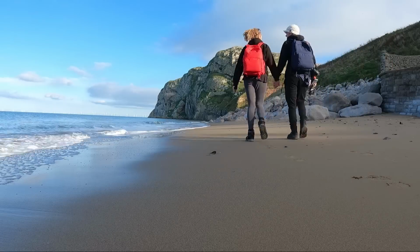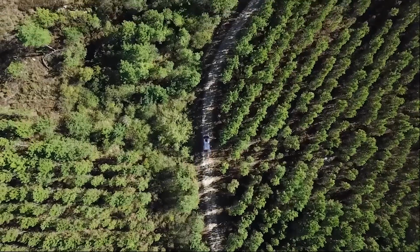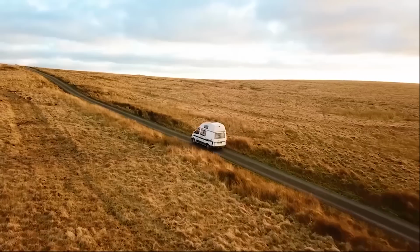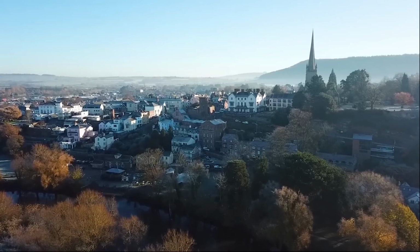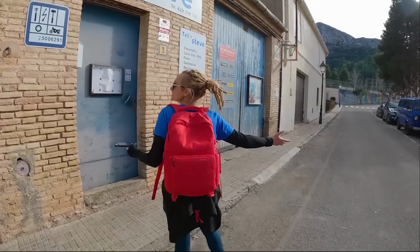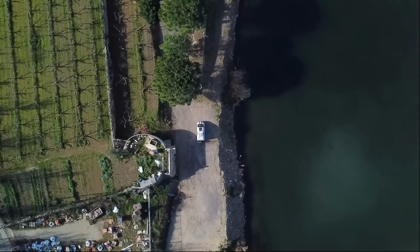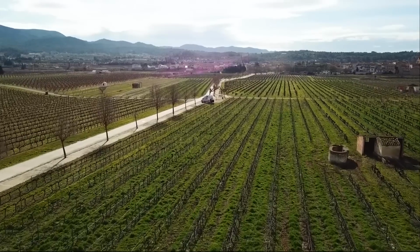If you're new around here, I'm Nick and this is Sarah, and with our two little dogs, we're usually traveling around Europe in our 32-year-old camper van. We've just spent the last 4 months exploring the UK, but now it's time for us to head south to warmer climates. We got as far as the Pyrenees before we had an issue with our camper van, which left us stranded in Catalonia for almost a month while we waited for the part to arrive.